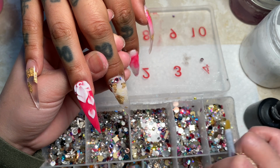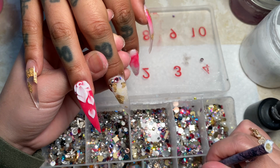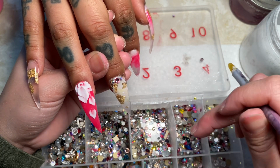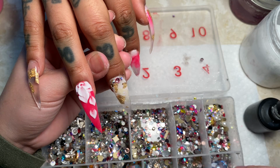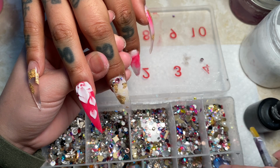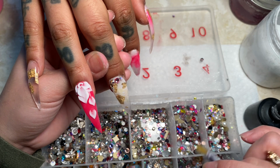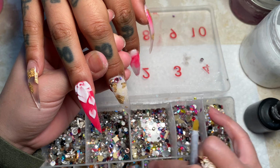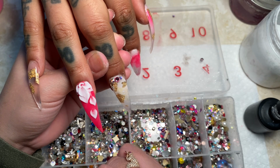Back there by the washer and dryer. The big mug, and it's gonna be so much more. It's gonna be so packed, and I can't wait. I don't have to be working.